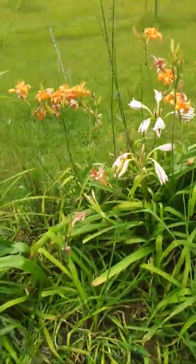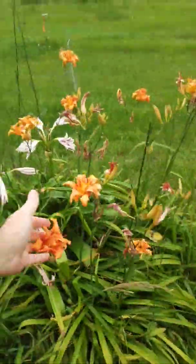These flowers don't have nothing to do with food, but it's beautiful, and it would be very rude of me not to share that with you guys.